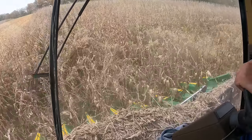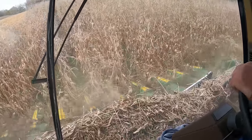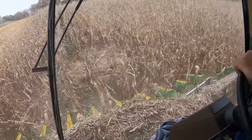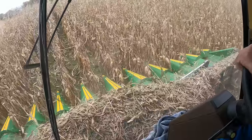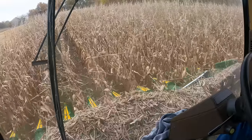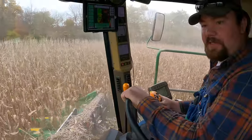It's been hard to tell on the camera, but this header can tilt left to right. And you wouldn't think that you would have to do that with the drive wheels right behind it, but there was a case where it moved probably 3 or 4 feet. Yeah. We wouldn't be able to use this wide of a head without it. We got too many uneven places.